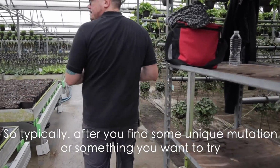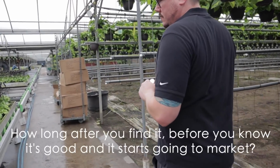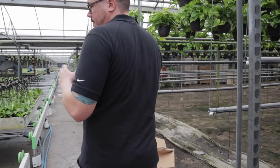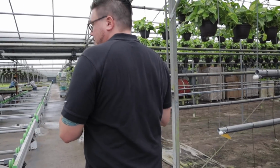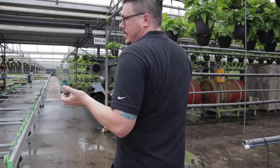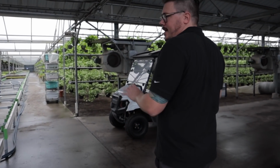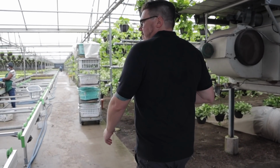So typically, after you find some unique mutation or something that you want to try, how long after you find it before you know it's good and it starts going to market? Well, the whole process, by the time we find it and we have enough stock that we can get it out to everybody, is about 2 years. Because we grow in such large quantities and hit so many markets, it doesn't quite seem fair to grow just enough for one market and not share it with everybody. This is not a club, right? Exotic Angel brand, we're not a club. We want everybody to have access.